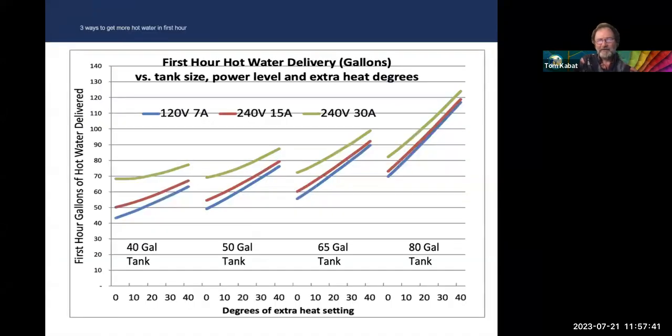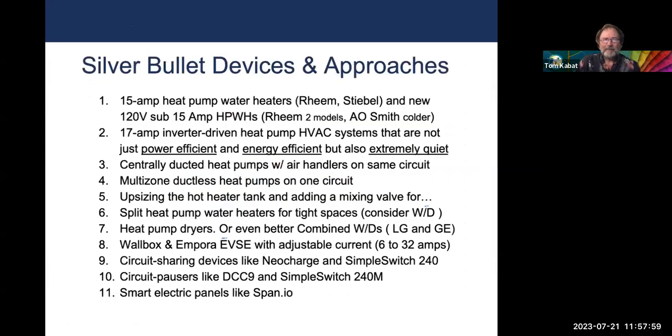This is just comparing different tank sizes of heat pump water heaters. The bigger the tank you get, the more hot water. That's what this vertical axis is. And the higher you set the temperature on it when using a mixing valve, the more hot water you can get. So these are the strategies we're using in engineering these systems. But basically, we'll get to this slide now, silver bullets.